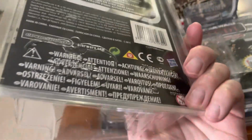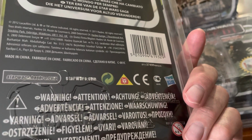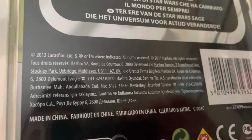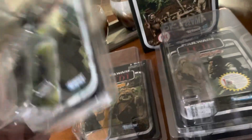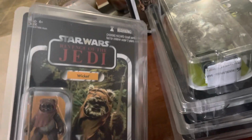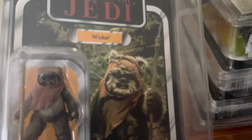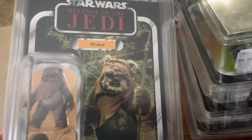When the hell did this come out? 2012, Lucasfilm right there. Yeah, or 2011. So it was probably produced around, you know, they designed it 2009, 2010. Usually they're designing them 2 or 3 years before they hit the shelves. Wicked, that's pretty awesome too. Hey man, just look at this figure compared to the old one.